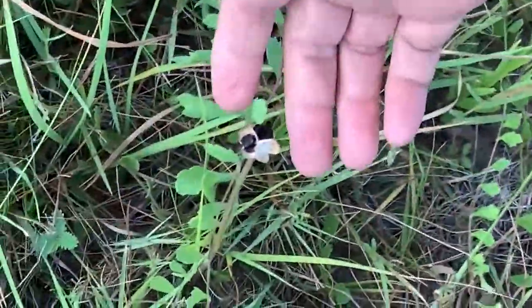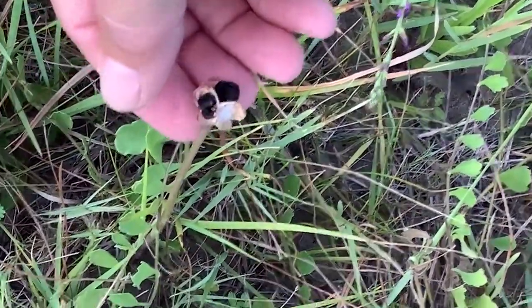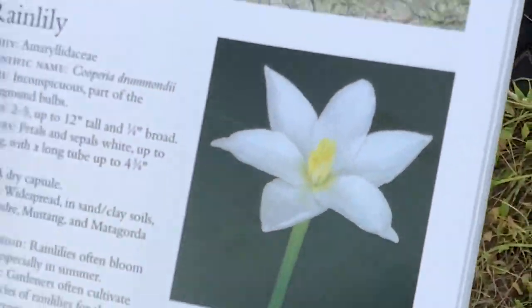This is a rain lily. And they only shoot up after a rain. These are the seeds. The little black flat seeds are right in here. And it just comes out of the ground. There isn't even any basal leaf. And so that's what the flower looks like.